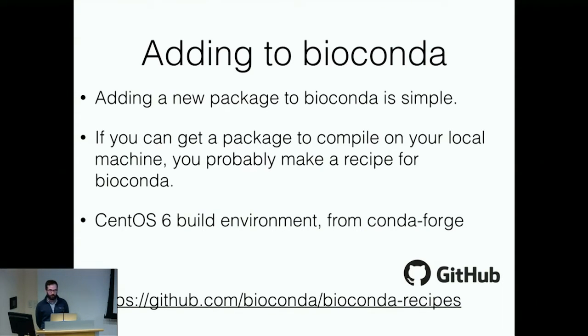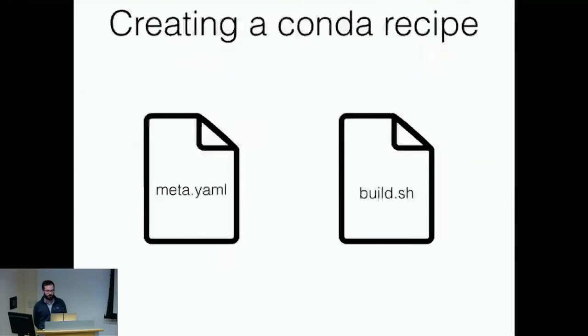where BioConda pins to particular versions of Boost, Perl, GSL, and HDF5. So if you use different versions, or need different versions, that can be an issue. But for the most part, things just work.